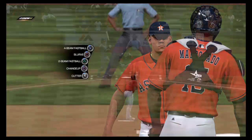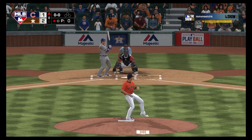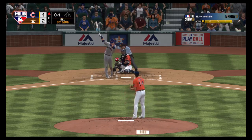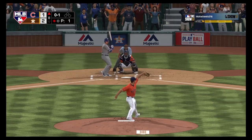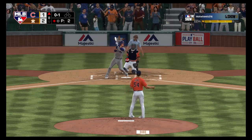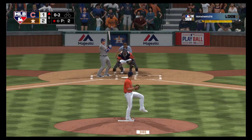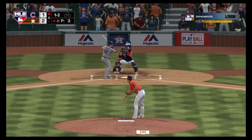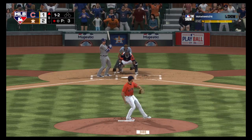Roberto Osuna enters a little earlier than usual as he'll be asked to get 5 outs to try to earn the save here. And this pitch just about saws him off as he can't get extended at all. It's strike 1. Squared that one up just a little late. Schwarber is a big threat in a matchup like this. He's got a ton of pop against right-handed pitching. Yeah, I think because of his approach.